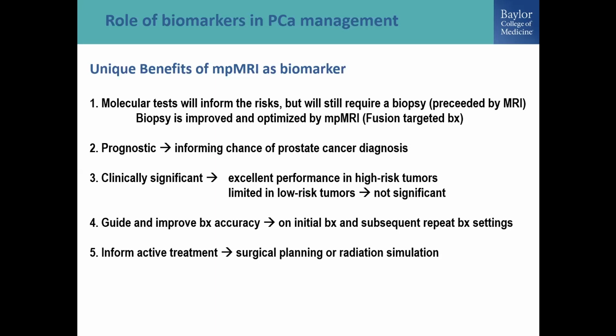The MRI will provide prognostic information. So the PI-RADS would inform the chance of having prostate cancer, depending on the imaging. It's clinically significant. So MRI has excellent performance in high-risk tumors, and it's well known to be limited in low-risk tumors, but those most of the times are not clinically significant, and we don't even need to know about those cancers. Again, in terms of the biopsy, it guides and improves the biopsy accuracy, and this is both in initial or subsequent biopsies. And also it can inform treatment, helping surgical planning or helping radiation simulation therapy.